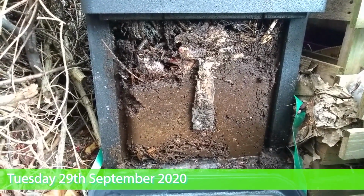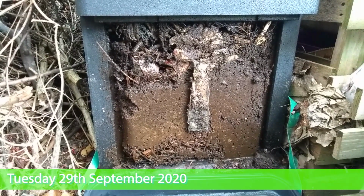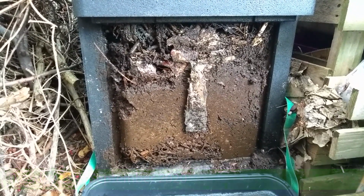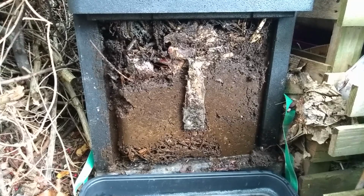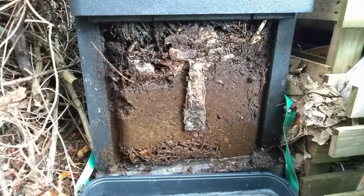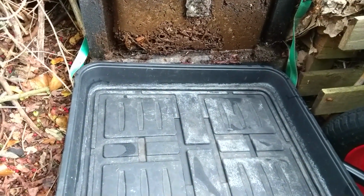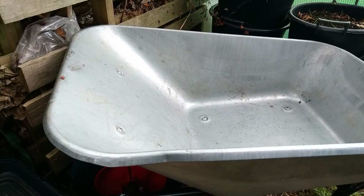Good day. There's my compost in the Hotbin composter. Done quite well. That bit hanging down in the middle is a bit of plastic. God, it just gets everywhere. I'm not quite sure why there's plastic in there, but never mind. Quite a few worms, because as I say, the heat has gone from here now. I've put a tray at the bottom to catch any compost that falls out, and I've got my trusty wheelbarrow that I got earlier in the year to put the compost into.